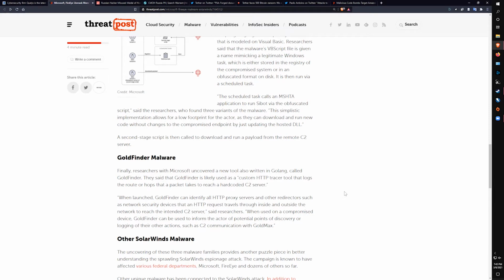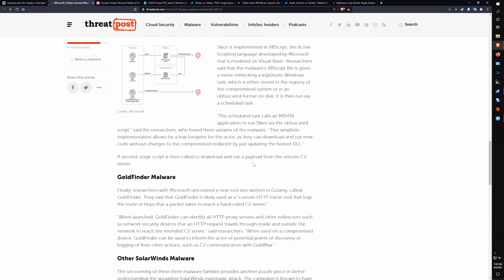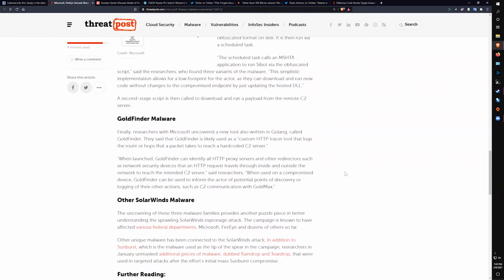So it's extremely sophisticated. You have access, code execution, and network flow control, all underneath Orion, like a completely backdoor. It's like a complete shadow IT built onto your whole network. Pretty crazy. You can't help but admire the work that went into it. Yeah, absolutely. It definitely takes a lot of resources.